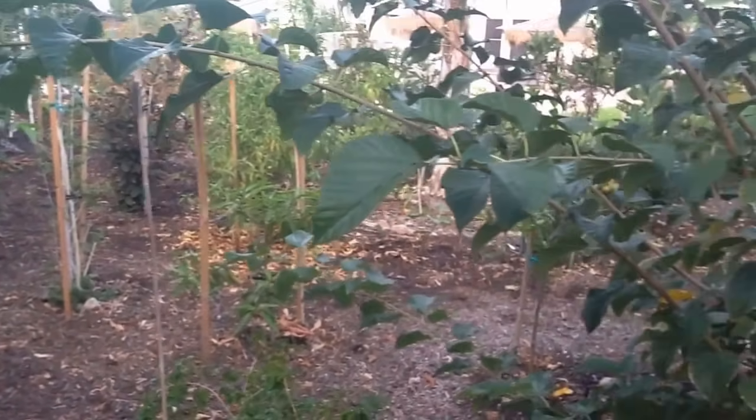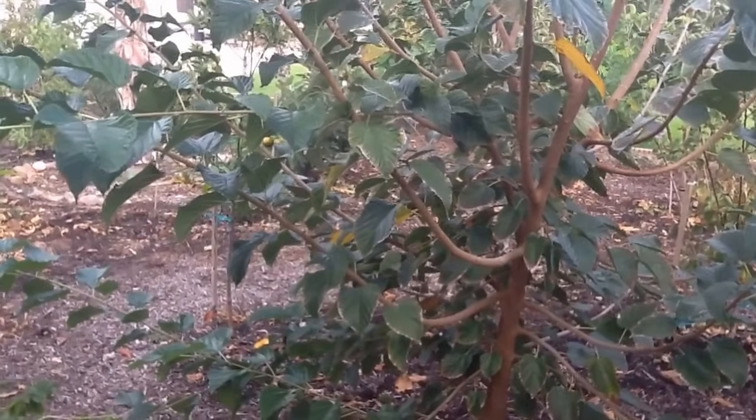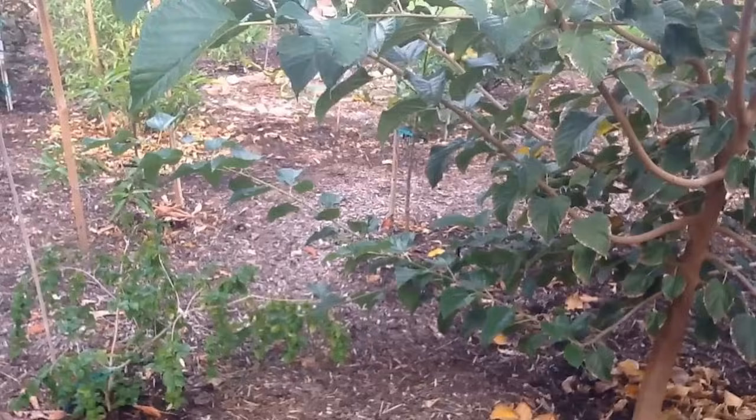All of this was planted in the last year and a half. Some of these plants are really new, actually, and maybe only about 6 months old.